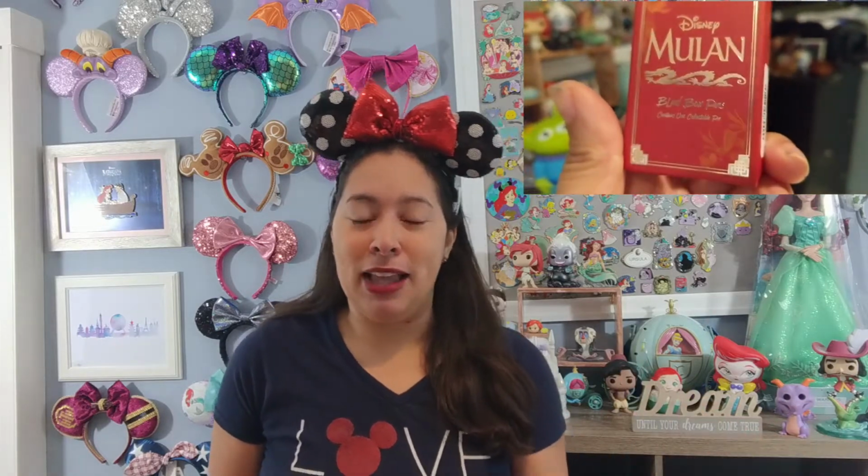I found out about these new Mulan pins from my friend Drew on Instagram. He posted it and I was like, oh, I need that in my life because I'm a big Mulan person, so I ordered so fast. Well, actually at first I went to my BoxLunch store. I'm a glutton for punishment.